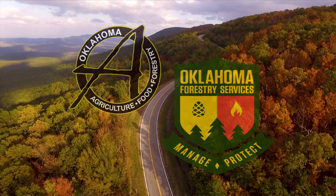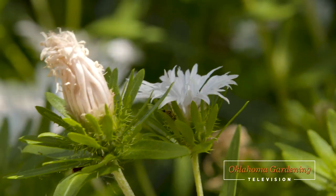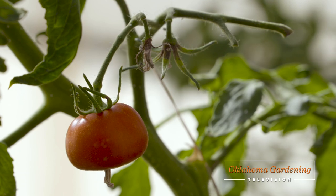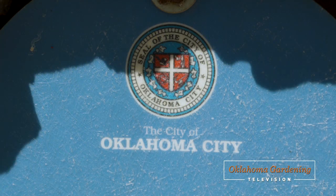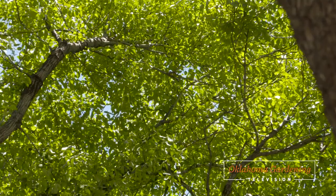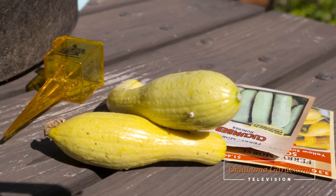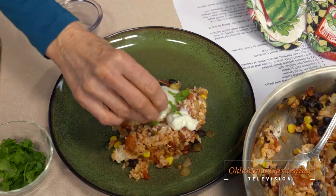Today on Oklahoma Gardening, host Casey Hentges is stoked about a beautiful aster. We have some great performing tomatoes for the home garden that are also potentially healthier. We find out how the city of Oklahoma City is working to monitor the health and financial benefits of the urban forest. Julia Laughlin, OSU Extension horticulturalist with Oklahoma County, has a fun vegetable container project for kids. And Barbara Brown cooks a spicy rice.